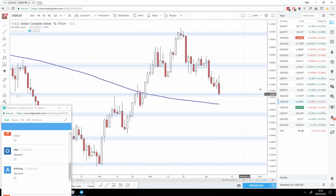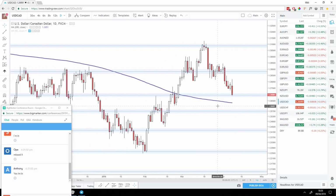One thing to note is that this is a relatively strong support area, so I will also be looking for indecision to form on this area. So this would be the opposite scenario. Perhaps instead of seeing a continuation of this newly forming bearish trend, this bearish trend might die, and we might see a continuation of this previous bullish trend.